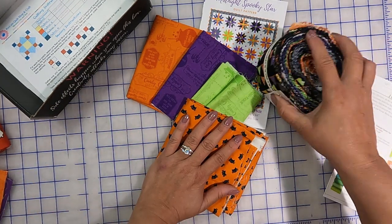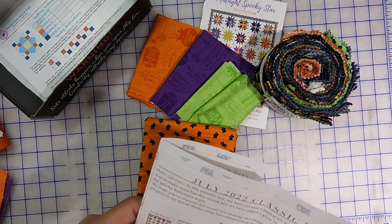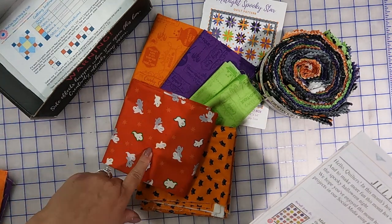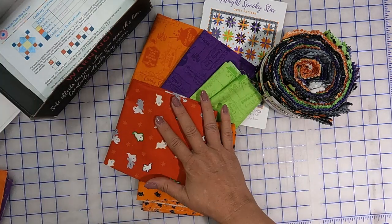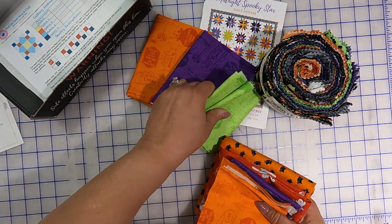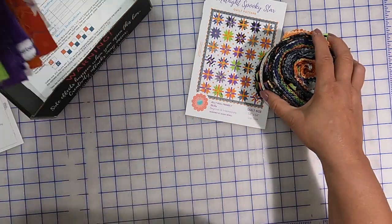And this one's Maywood. It doesn't matter, but they're going to work really well. Shipping's included in that. And then we also have, just for fun, a 5/8 cut glow-in-the-dark fabric by Castle Spooky. So this one was loaded with fabric. It didn't really have a notion to it. It just had lots of fabric. So typically there's a notion, but I'm not going to complain about getting fabric.